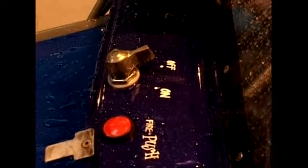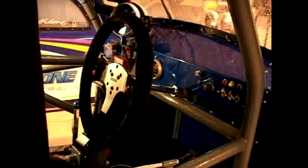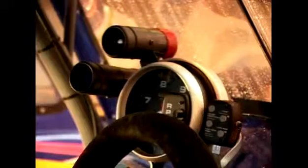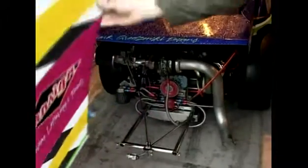This particular car is based on a 1970 Volkswagen Beetle. The only part of the car that's original is the roof. The rest of the bodywork is Kevlar. It's a full tubular space frame chassis with a 2,500cc turbocharged engine running on methanol.